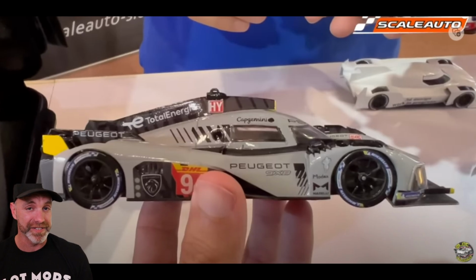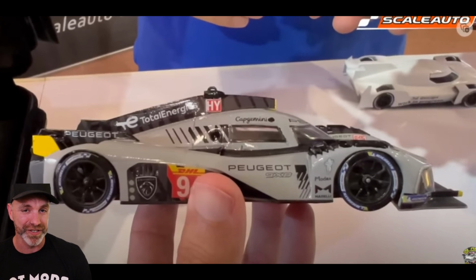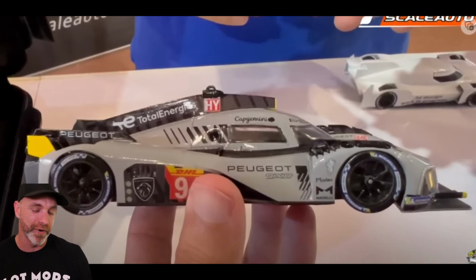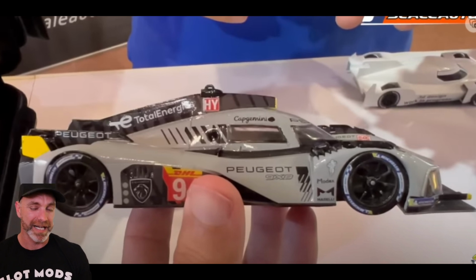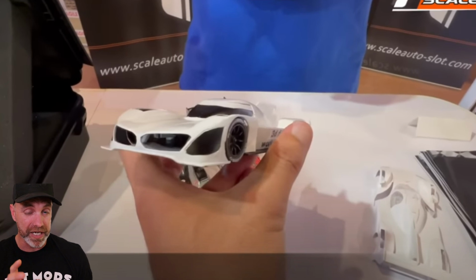Another car that I think is highly anticipated is the Peugeot. So yes, if you are still asking the question, Scale Auto is doing the Peugeot. I announced that on Facebook a couple of days ago, and we did know about this once we were at the UK festival.